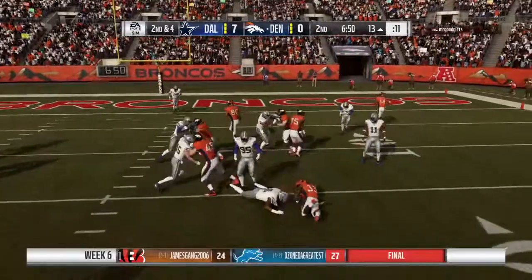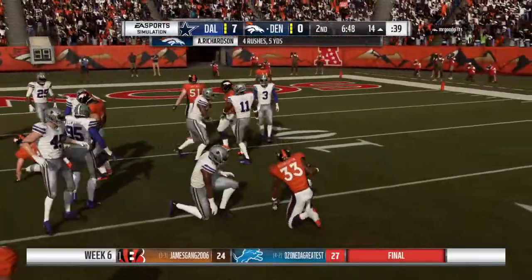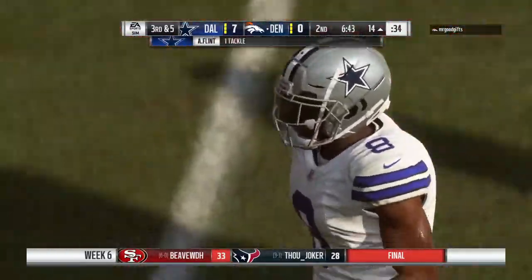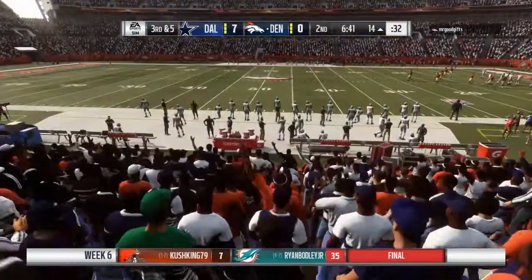Now it's Richardson, and he is met quickly in the backfield. Down he goes, folded like a lawn chair. It'll go as a loss of a yard, and it'll set up 3rd down.